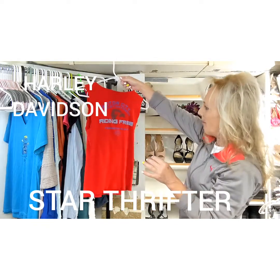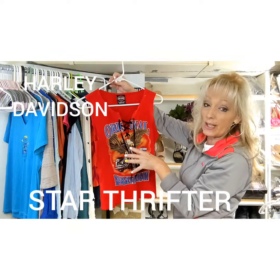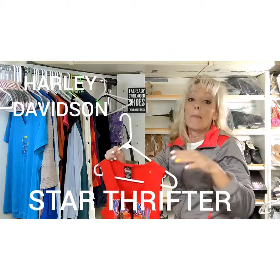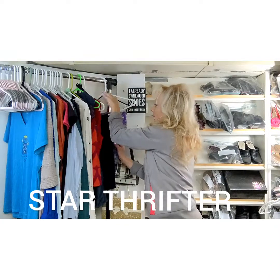Even though this one's a local one, look how cute this is. Men's goes for a lot more money. Women's, 10 to 20. Men's can go for a lot more. But Harley Davidson stuff does sell. It is a great brand to pick up.